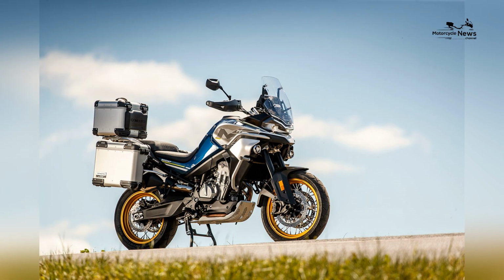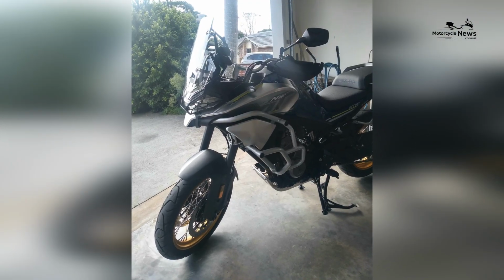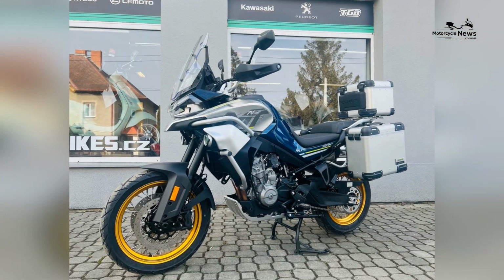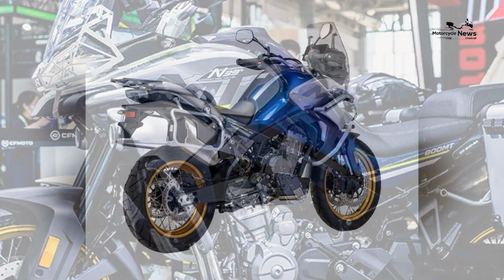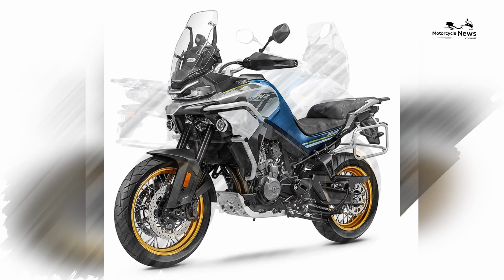Engine. The new CF Moto 800 MT Touring and Sport's liquid-cooled DOHC 799 cubic centimeter, 95 brake horsepower parallel twin is exactly the same as that of KTM's old 790 Adventure, which CF Moto actually built on their behalf, which the Austrian off-road specialists have now dropped in favor of the larger 889 cubic centimeter, 105 brake horsepower version currently seen in both the KTM 890 Adventure and 890 Duke.